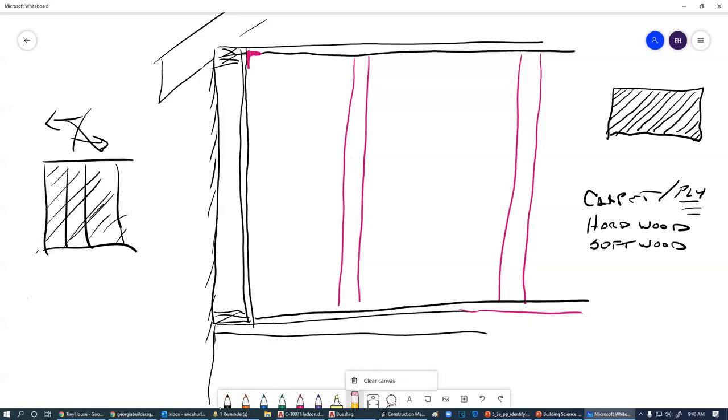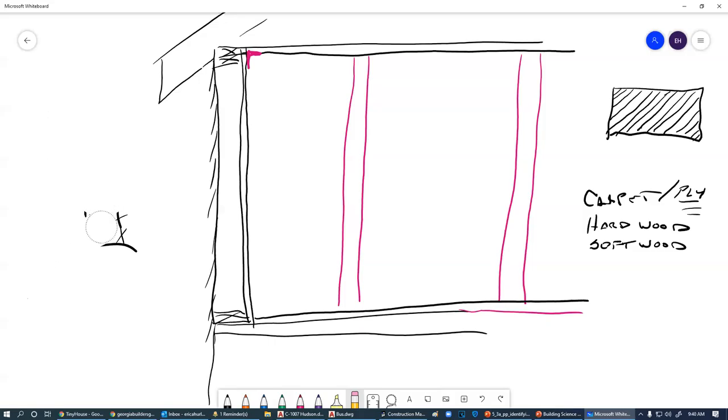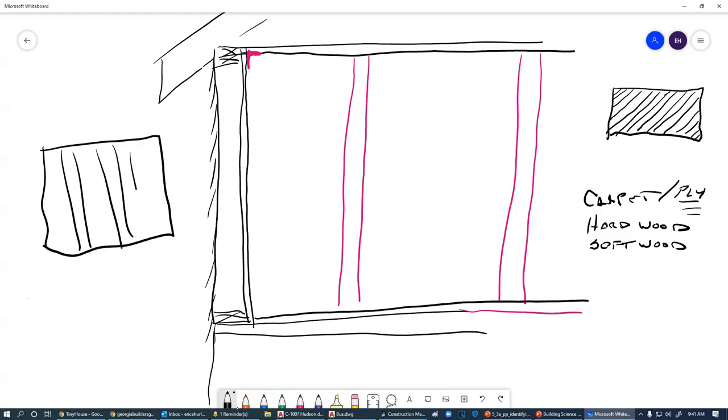So when did we stop doing it that way and why? Cost? When they invented plywood. So looking at this house here, we've got our joists going across through there, and when we put in plywood, it obviously does not move. It doesn't rack.